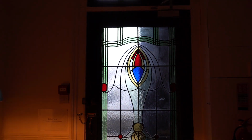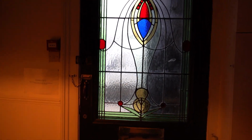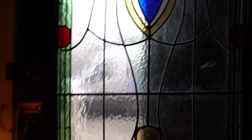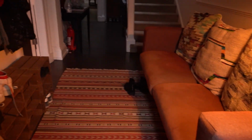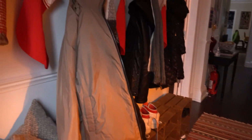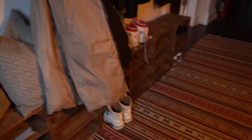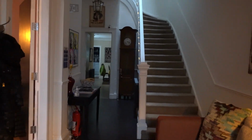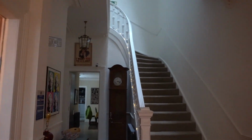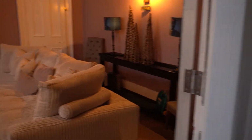All right, this is the front door. I love the glass here, the stained glass. Once you're in the front door, I don't know if you would call this the foyer, but there's a nice big couch, a place for shoes and jackets, and it's very welcoming. There are some stairs that take you up to the bedrooms, but I'm going to show you this floor first.